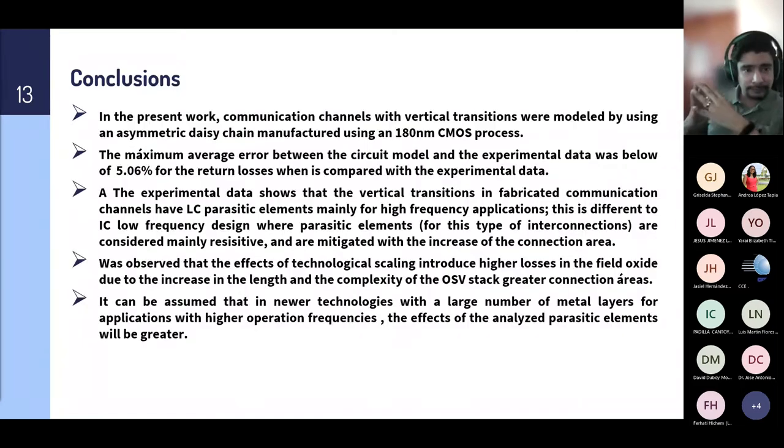So in conclusion, in the present work, a communication channel with vertical transmission was modeled by using a symmetrical daisy chain structure that was manufactured in the 180 nm CMOS RF process. The maximum average error of the circuit model with the experimental data was below 5% for the return losses when compared to the full wave simulation and the data that was measured from the daisy chain structure.